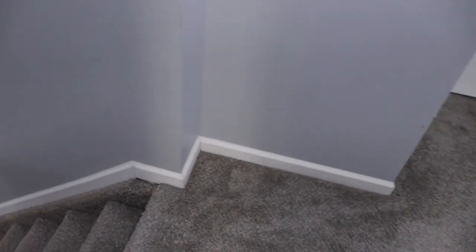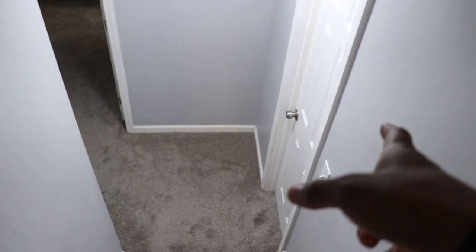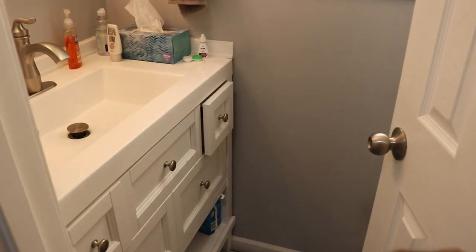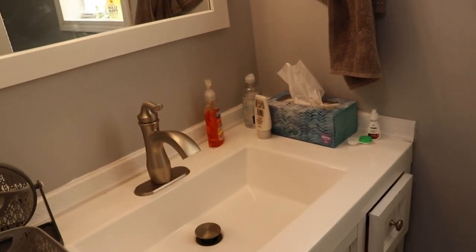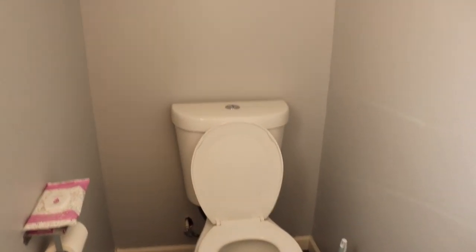Yep, let's go downstairs. Oh my goodness. Okay, so that's where we do our videos. Like I said before, that's the dining. So let's go downstairs to the basement. When you come downstairs, this should be the visitors' toilet, but my wife decided to turn it into her own personal toilet, right? So this is the vanity. It's cute. Vanity light. Then she has her own toilet, of course.